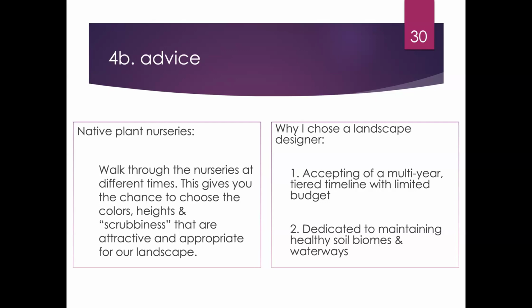I also got a chance to see what it looked like with different colors. I got to see what the heights would be like if I pictured them all together. And also, a lot of individuals have issues with the idea that native plants can often be scrubby, which is very true. Native plants often can be a little leggy. They are not as classically beautiful, I guess, as a landscape material. But that scrubbiness can actually work in our favor.